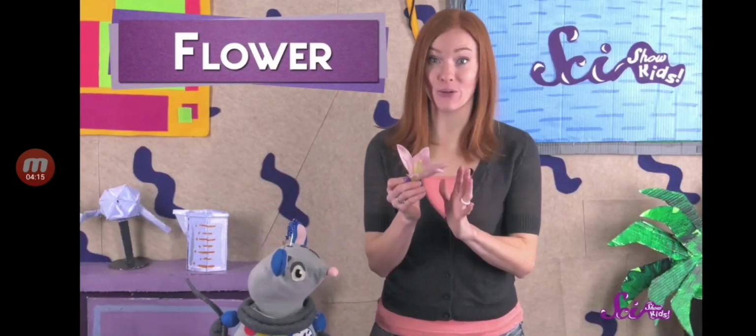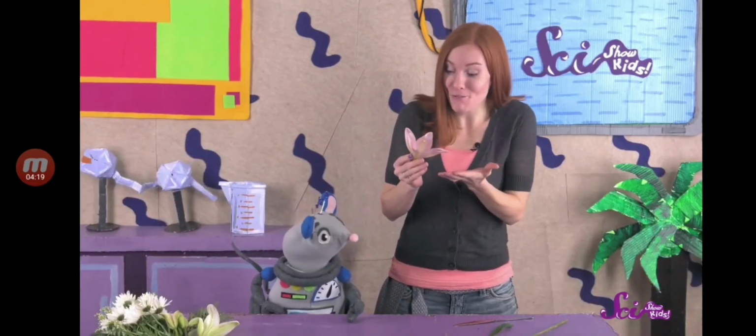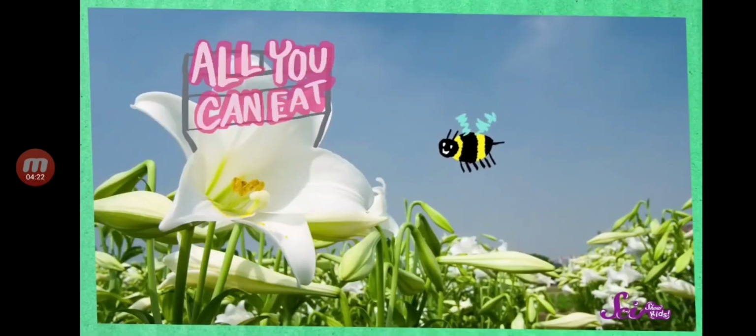Flowers make a sugary liquid called nectar that pollinators love to eat. So to a pollinator, the flower's color and smell are like a big sign that says, "There's lots of food here, come eat."